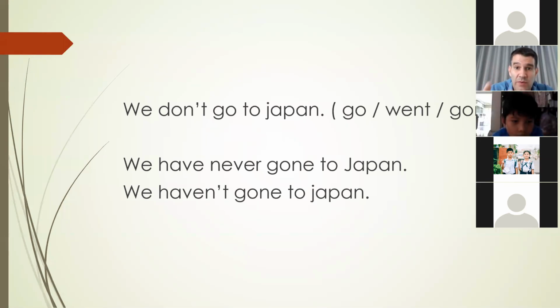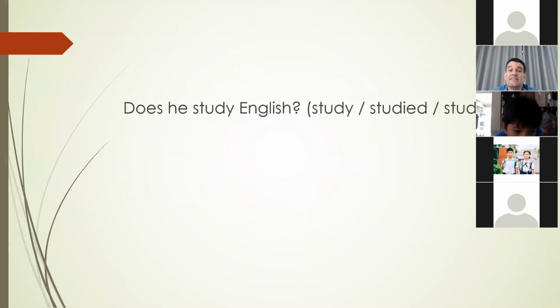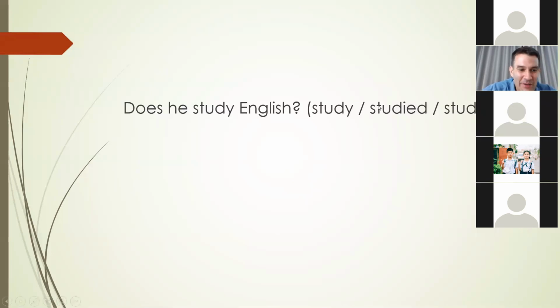Okay, so I will give you 2 more to practice. Write in the chat if you can figure out how to write a verb 3 sentence. So this is positive, negative, or question, and then change to verb 3. Try to write in the chat. Okay, maybe this is difficult. Maybe I can go through it with you.